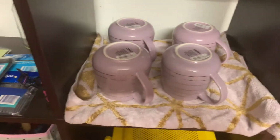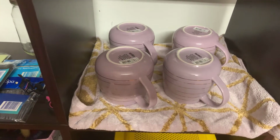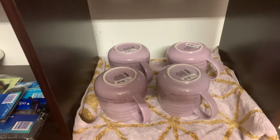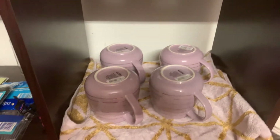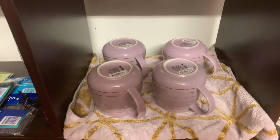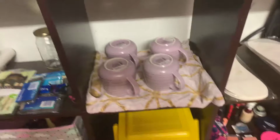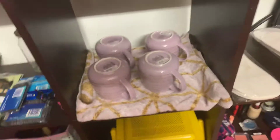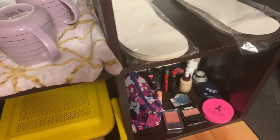Yeah, these are just my coffee mugs. I will show you after, probably at the end, that I do offer cappuccinos and coffees and teas and all types of beverages. I am looking at getting set up, I'm not sure where yet in the salon, but I am going to try to set up a snack coffee bar, which I've seen in a lot of videos that I've watched and I absolutely love it. So that's something that I might do.